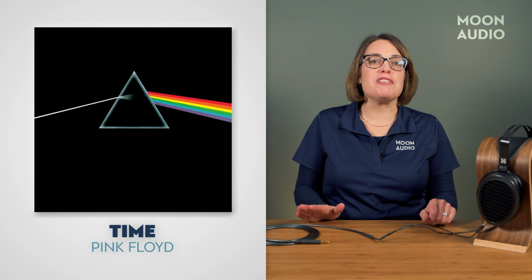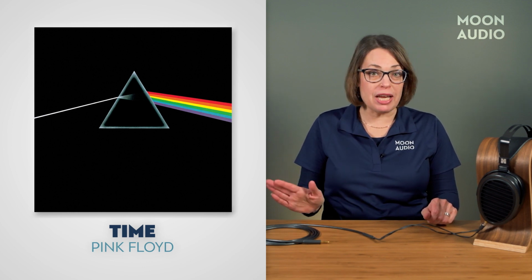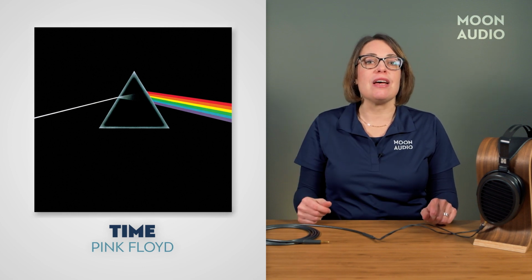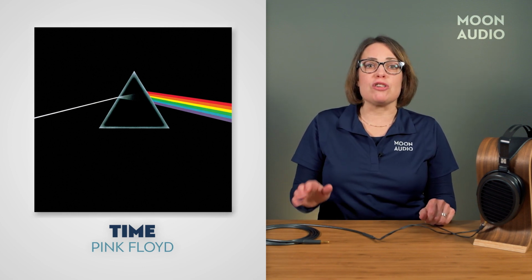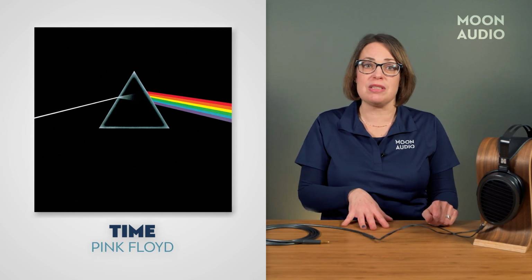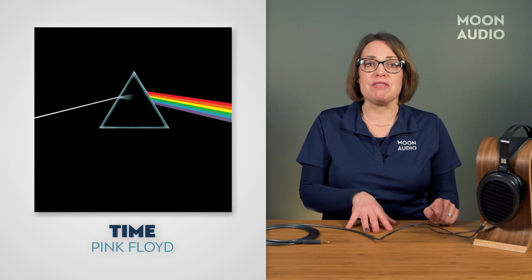The opening cacophony of alarm bells, which can be downright jarring on an analytical or bright headphone, were sufficiently impactful without piercing my brain. The bass line and gritty guitars drove the song without overpowering either Roger Waters' vocals, the cymbals, or the female backing vocals. There was a nice layering of sound here.